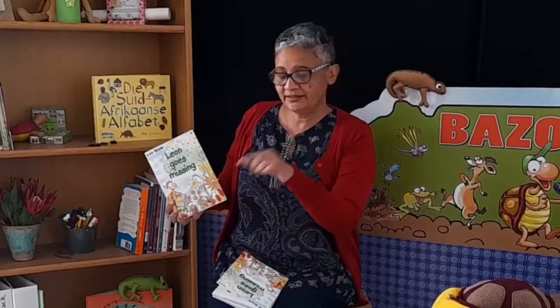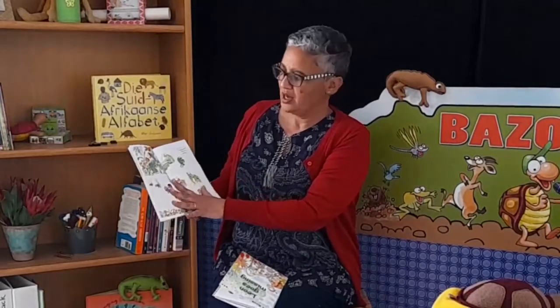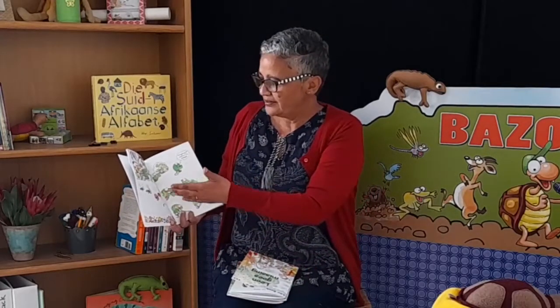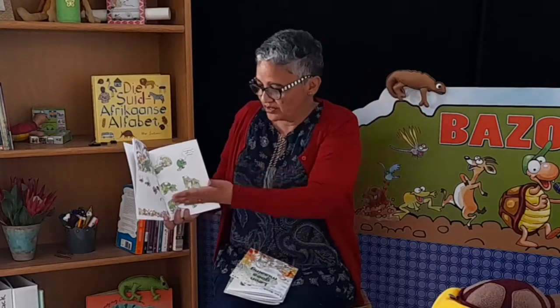Our level 1 reader, indicated with a 1 dot, is a wordless book. Now I know there's a lot of debate around wordless books, but we, the Bazoo team, believe that the learners on level 1 should create their own texts so that we work on their functioning level. And also, if there's a group of learners in your class or in your group that are proficient readers, they can also create their own, more difficult text with these wordless books.